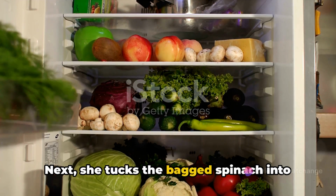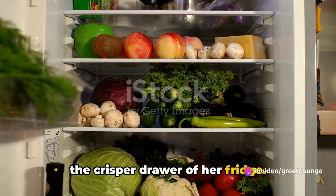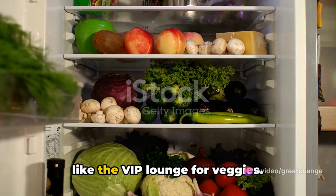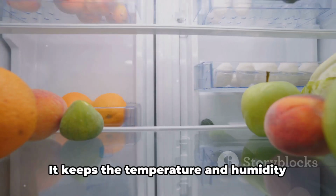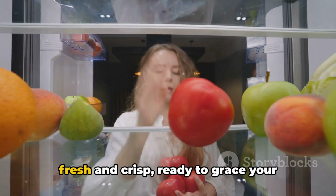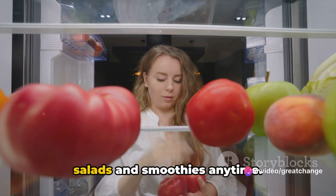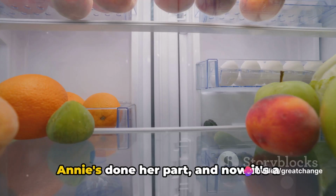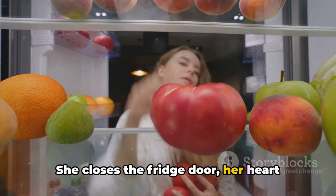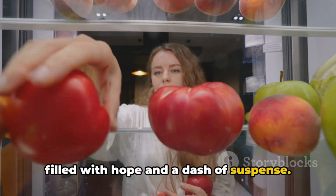Next, she tucks the bagged spinach into the crisper drawer of her fridge. Why, you ask? Well, the crisper drawer is like the VIP lounge for veggies. It keeps the temperature and humidity just right, ensuring the spinach stays fresh and crisp, ready to grace your salads and smoothies anytime. Annie's done her part, and now it's a waiting game. She closes the fridge door, her heart filled with hope and a dash of suspense.